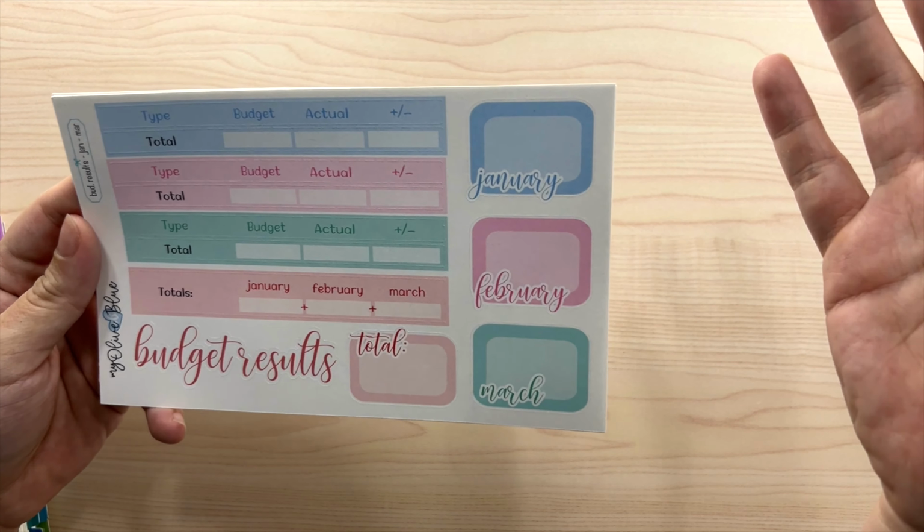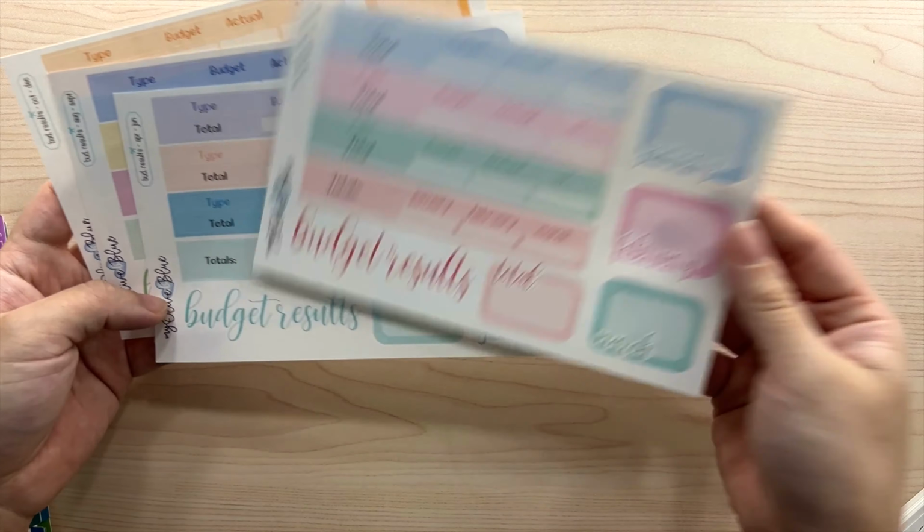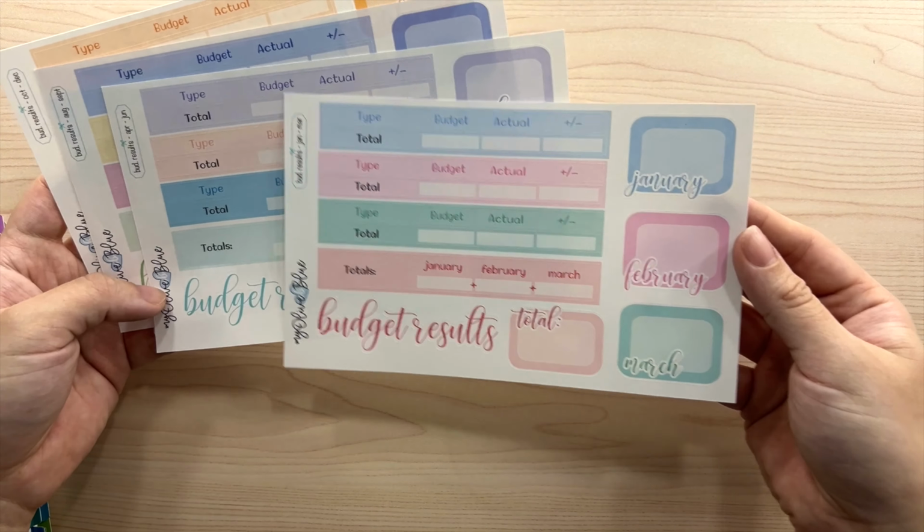But if you guys do have a suggestion, definitely let me know. I was thinking of maybe a nude colorway or a monochromatic color per sheet. I'm not sure, but for right now I just stuck to the colors for each month.